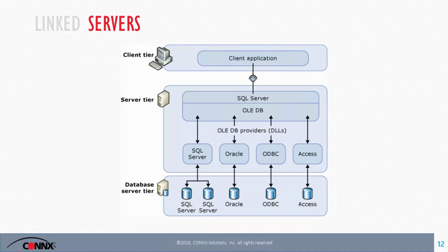Another example of a bitness mismatch is with linked servers. The latest SQL Server is 64-bit only, which means that SQL Server linked servers only work with 64-bit ODBC drivers. Connect bridges the gap so it's possible to access 32-bit databases, i.e. old 32-bit versions of SQL Server, FoxPro, Access, and other data sources that do not have a 64-bit ODBC driver. In this diagram, you can see the Connect bridge assisting those linked servers to connect to older data sources.